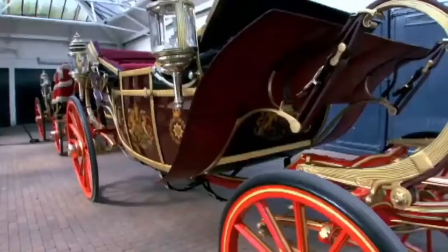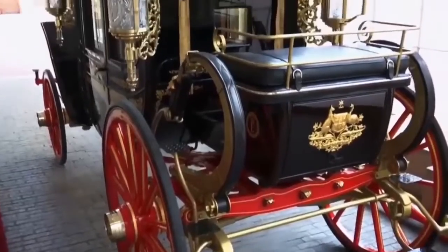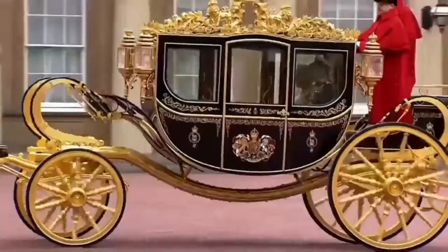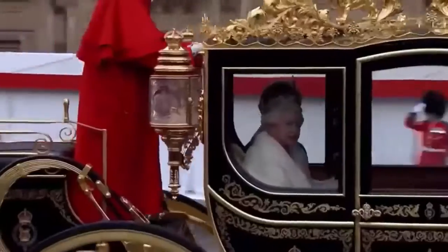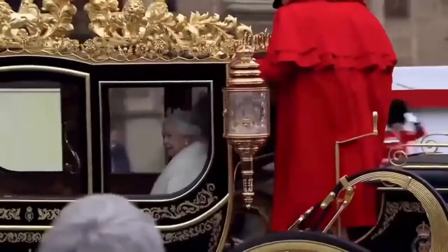The newest coach in the Mews is the Diamond Jubilee Stagecoach, which made its first appearance in 2014 as the Queen set out from the palace for the state opening of Parliament. The Jubilee coach looks really like a kind of classic fairy tale coach. Black and gold. It's got all the symbols of monarchy. It's more than 5 metres long, it's 3 metres high, and it needs 6 horses to get it going.